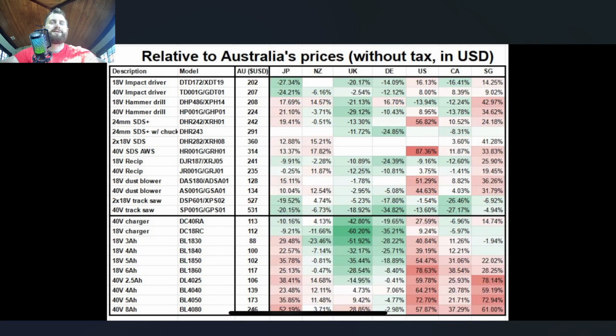Check this out, relative to Australia's pricing, of course, without tax in the US dollar here. Again, in the US, we are paying way more for a lot of this stuff. Look at the Australia pricing, and that's been translated to US dollar here. So could you imagine paying $113 retail for the 40-volt charger, or even for a 6 amp hour battery? You pay almost $400 here for a 2-pack of those 4 amp hour batteries. But in Australia, it's going to be right around $240. It's a pretty wild difference there.